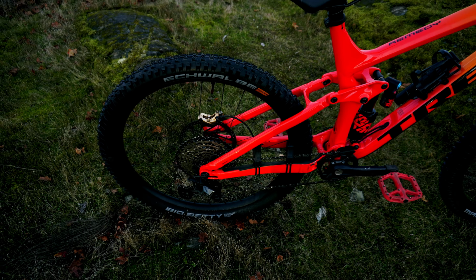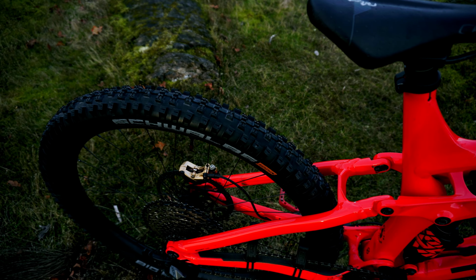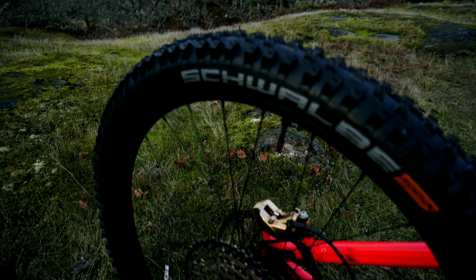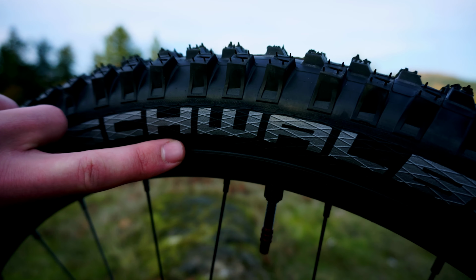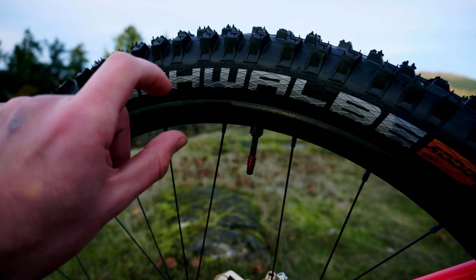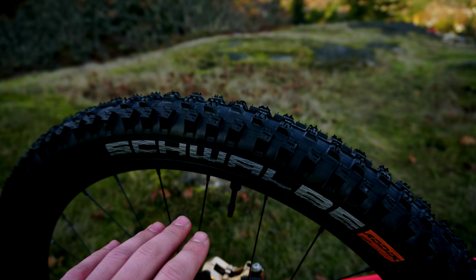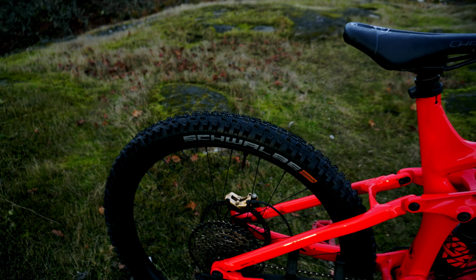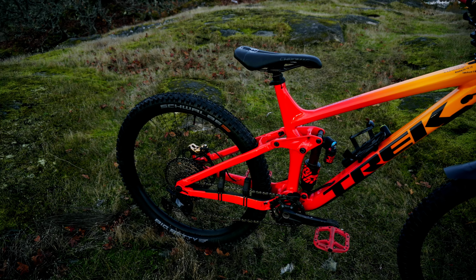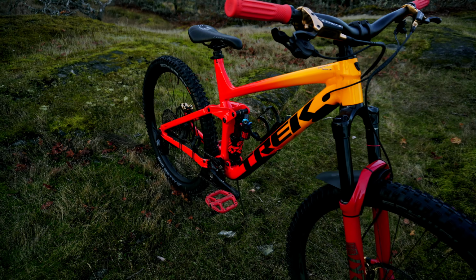But Schwalbe tires have a kind of bottom-out feature in the sidewall, a strip that goes about a finger length or so up the sidewall. That's a lot thicker material. So when the tire compresses, like when hitting a rock or a big compression, that will protect the rim. And so you actually don't need to run tire inserts. I'm excited to see how that's gonna work.